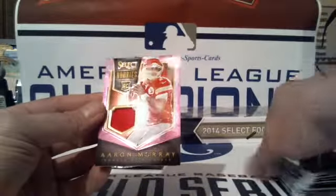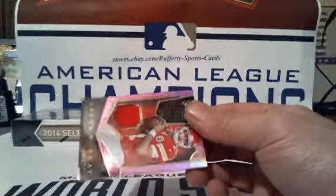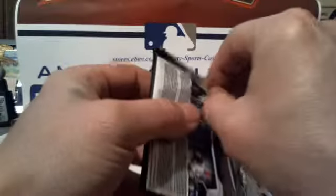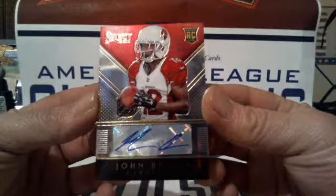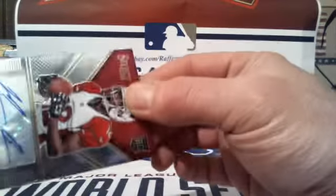Next up, pink, going to the Chiefs, Aaron Murray. Aaron Murray, relic for the Chiefs, pink. Number 19 of 199. And last hit, box number 5. Got MVP Drew Brees for the Saints, and an auto going to the Cardinals, John Brown. John Brown auto for the Cardinals. Number 30 of 149. Two boxes left.